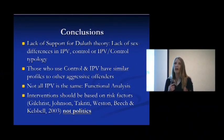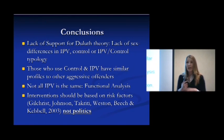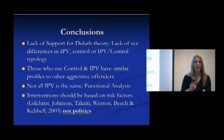So, lack of support for Duluth's theory. There aren't any apparent sex differences. If you can think of something I've missed, tell me and I'll get some students or I'll do some research on it. If there are differences and I'm missing it, I want to know. I would hate to misinform on something so important as partner violence. If you can think of something I need to research, let me know and I will go away and research it.